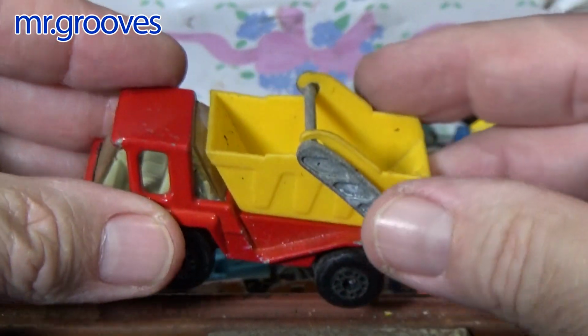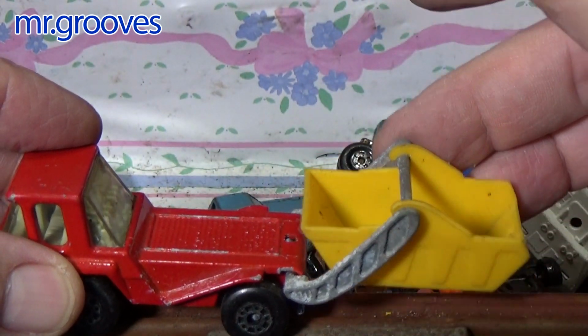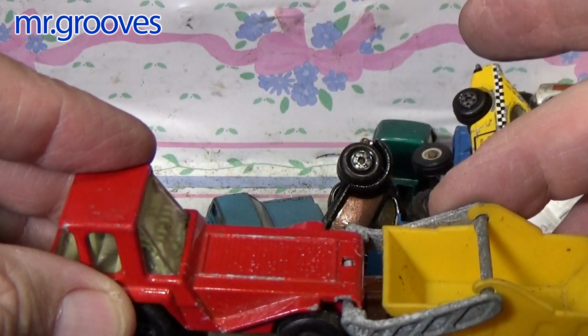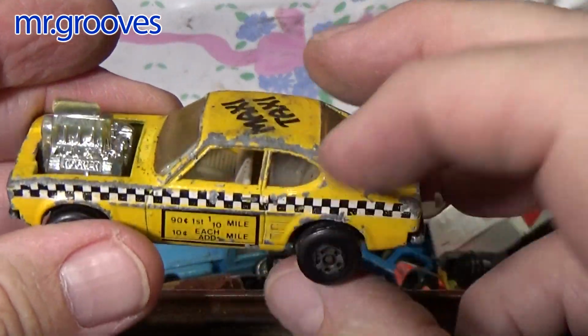Wow, that's pretty good moving part. Let's see. Look how that stays level. Put it down, fill it up. Here, take it where you gotta go. Dump it, come back, get another load, fill it up, and let's go. I thought it had an opening door.